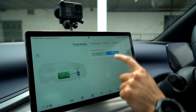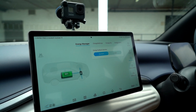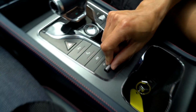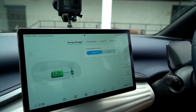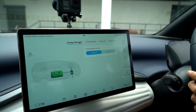Yeah, so that's the button that you can press. Large. Okay. That's the button that you can press to change it. There's a button for that. That's here. There's a mode button here. To change it to large and standard. So this is the energy recycling feature of the car. Exactly.